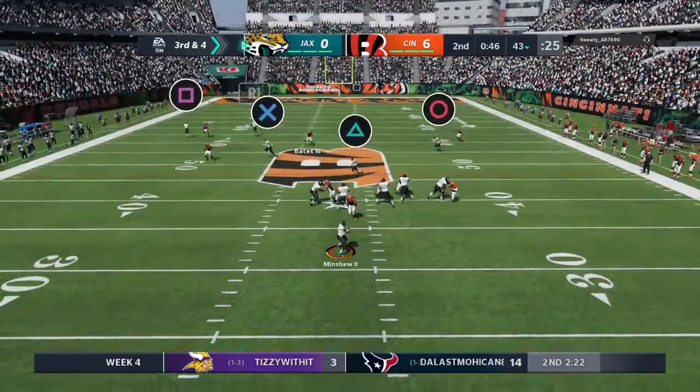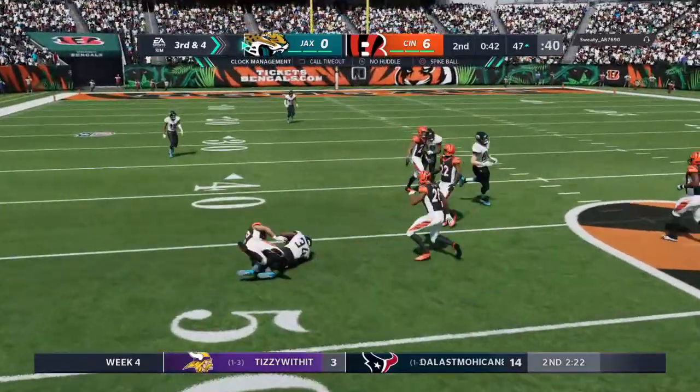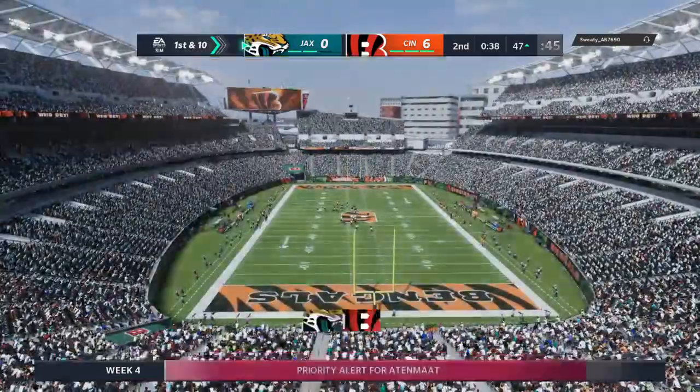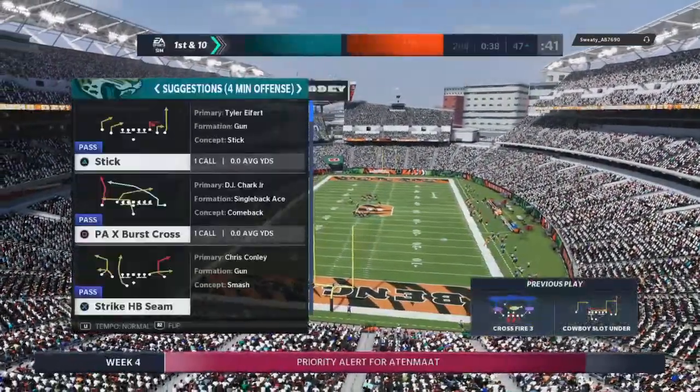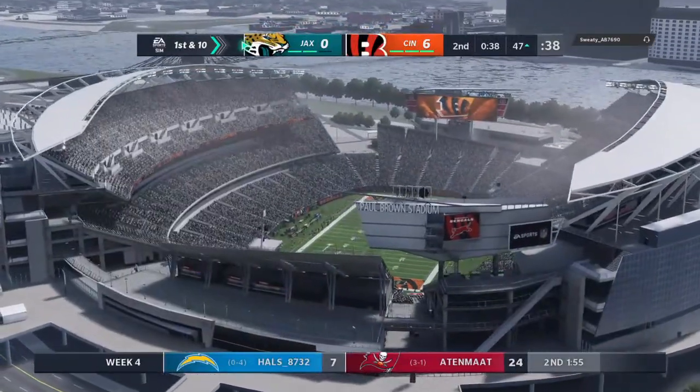From the gun, Minshew to throw. He's got it complete to Thompson. And he'll be taken down, but not before he works it past the 50. The Jaguars going to go ahead and use their first timeout as they stop it here with just under 40 ticks to go in this first half.